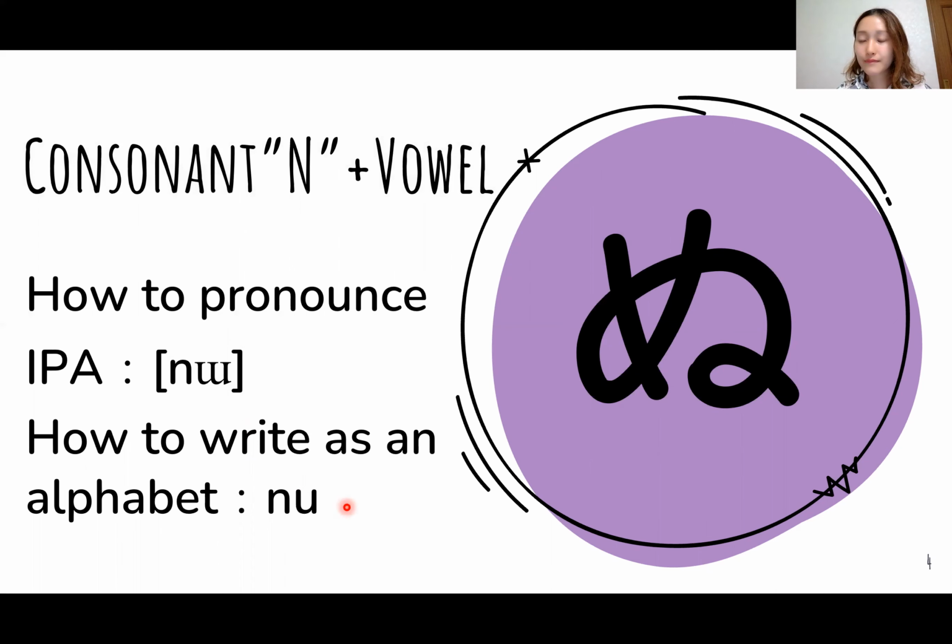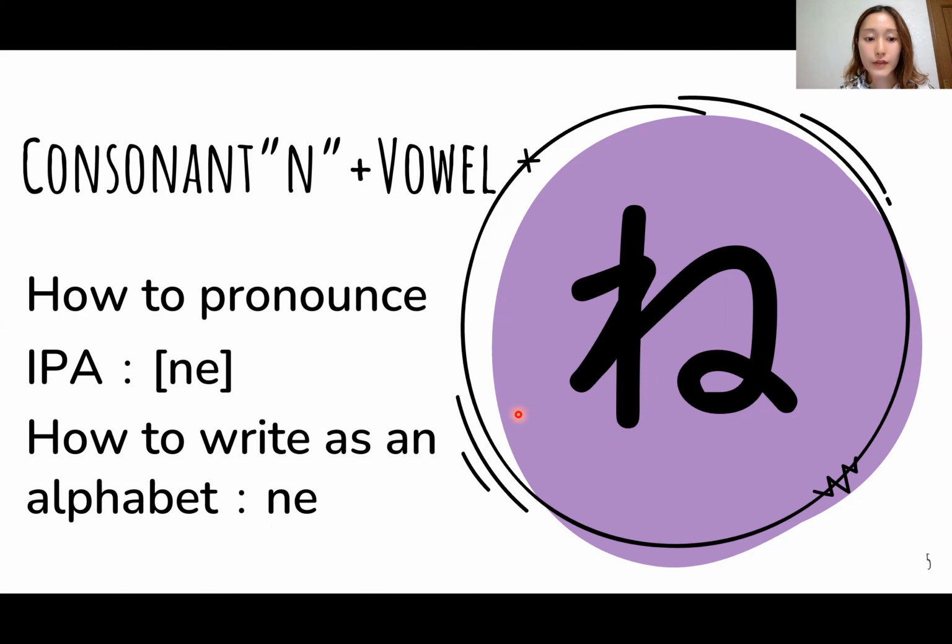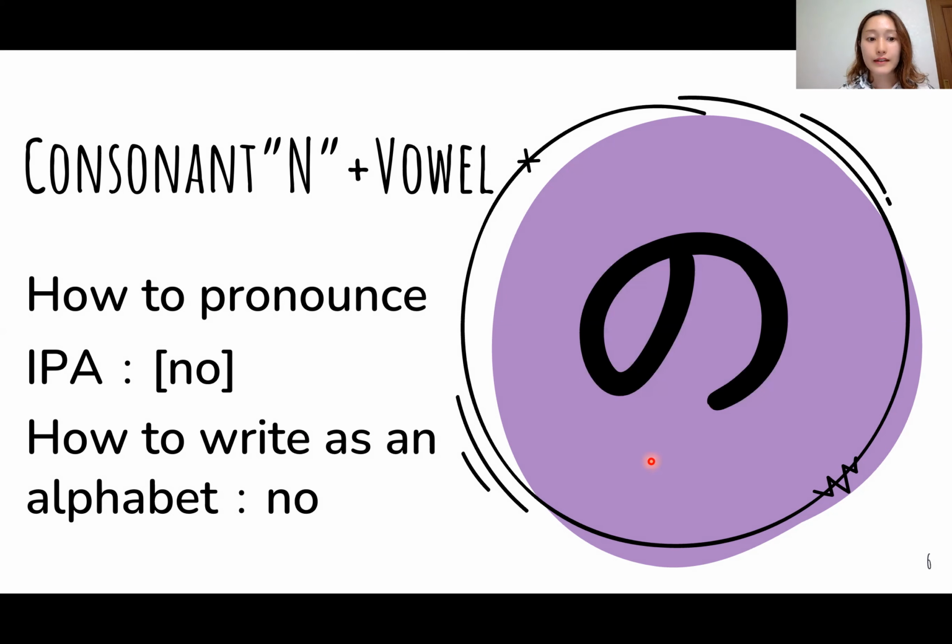How to write? How do you say this one? Yes, this is ぬ、ぬ、ぬ、ぬ。Okay, next one, how to pronounce, how to write. What is this? いいですね。This is ね。ね、ね、ね。Okay, last one, how to pronounce, how to write, and how do you read? 素晴らしい Wonderful!